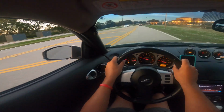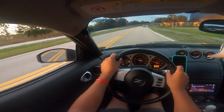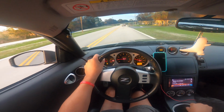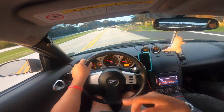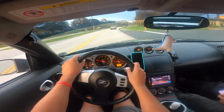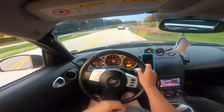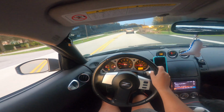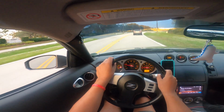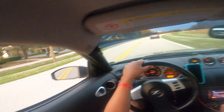What the hell? I kind of want to explore that road. Might be a dead end. You see all this stuff when you're on the highway, but you don't really see it when you're back here. I don't see nothing that says PD. No, this was not a dead end. That was cap. There's a Pokemon stop, dude. Oh, you guys are gonna love this. Hopefully the camera doesn't die.